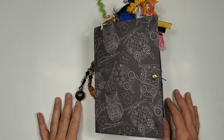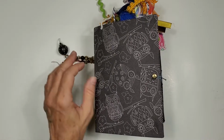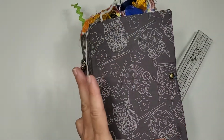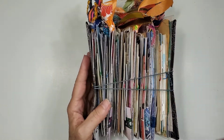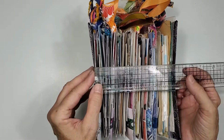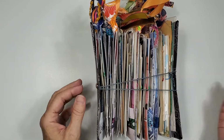We've got 2 new books to go in the shop. This is Who You Looking At. I just think that will be fun, because it is Hoot owls. Aren't they cute? I love owls. I just think they're very intriguing kind of animals. They're always so beautiful. This baby is about 5.5 inches thick.